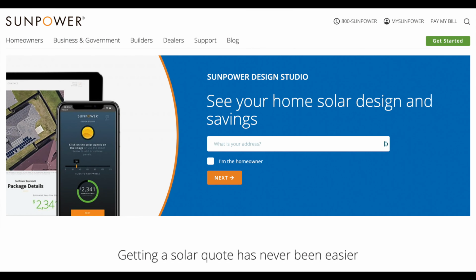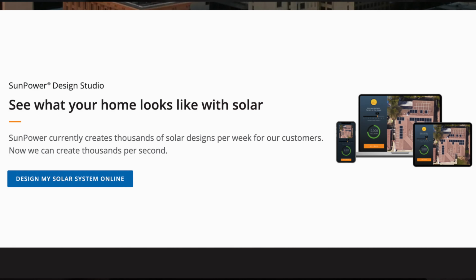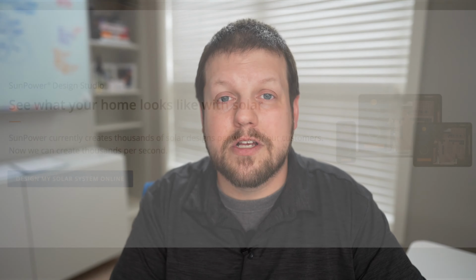One of the cool things about SunPower is their online estimator. Not only can you set up an appointment with them to help you understand what your total cost of ownership is with the SunPower system, but they can also pull up a satellite image of your house and overlay their panels on it, so you can see exactly what it would look like to own a SunPower solution. That's a really cool feature, and you don't even have to be inconvenienced by having someone come out to your house and set up an appointment. It's a really convenient, really quick solution.